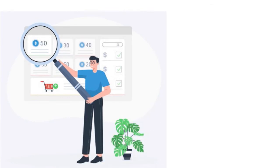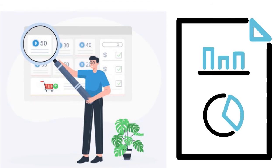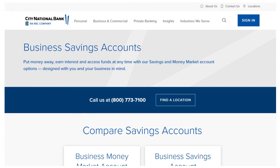And then they have the IOLTA accounts. Those are accounts that hold money, called Interest on Lawyers Trust Accounts. So if you are in that industry, you might want to check that out. You also have business savings accounts at City National Bank.